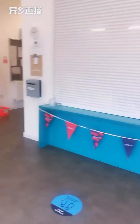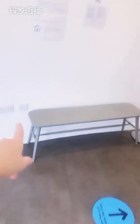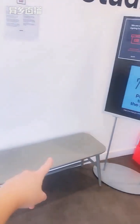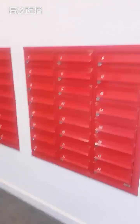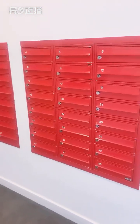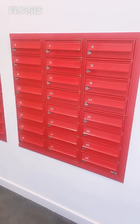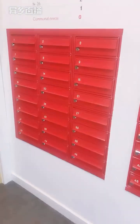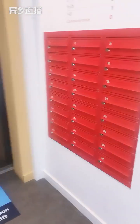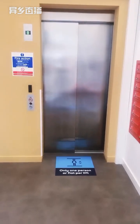This is our reception area. Over here is where your parcels will be stored, where your parcels will be taken and left for you. And there are the mailboxes, which you would receive a key for when you move into the building. You have a key that will give you access to your mail. So it's dependent on what room you're in. And this is our lift, our elevator.